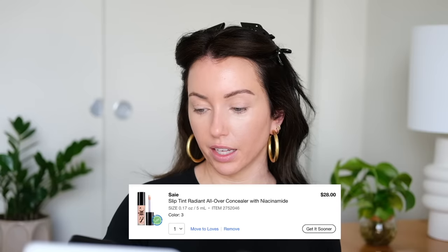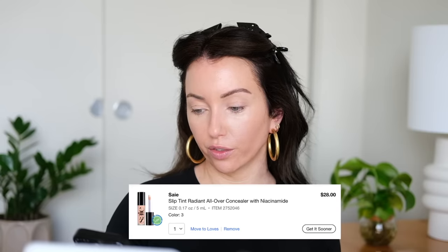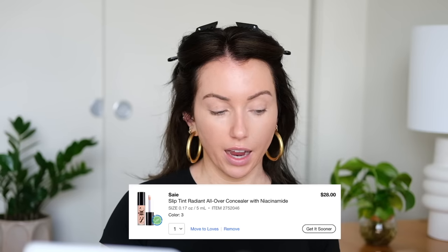Next up, I'm ordering the Say Slip Tint Radiant All Over Concealer with Niacinamide. I love the Say Slip Tint. I always have to give this disclaimer though: the Say Slip Tint for me only, like I only love it, and it looks freaking flawless with my Hailey's Beauty foundation brush. It's like the rounded dome one. I'll link both down below.